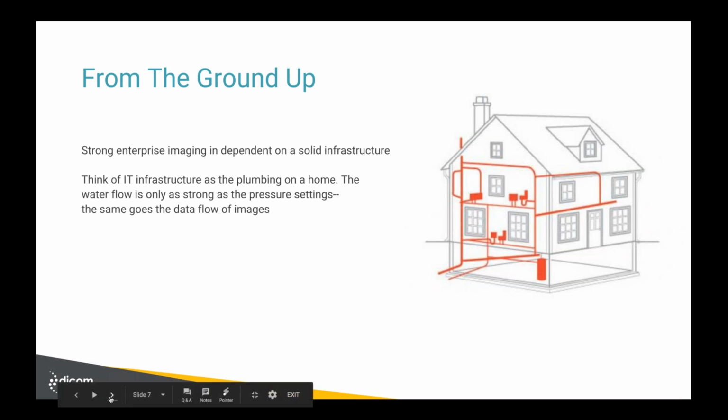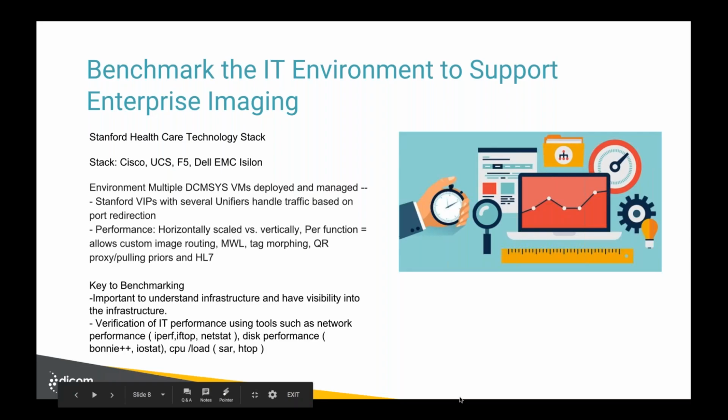Dicom Systems Unifier is a tool set with many modules and lots of bells and whistles. Every organization uses it a little bit differently. We sometimes refer to it as a Swiss Army knife, and every organization uses different blades to solve different problems. So Trevor, can you share a little more about Stanford's technology stack and how Unifier is being used at Stanford?